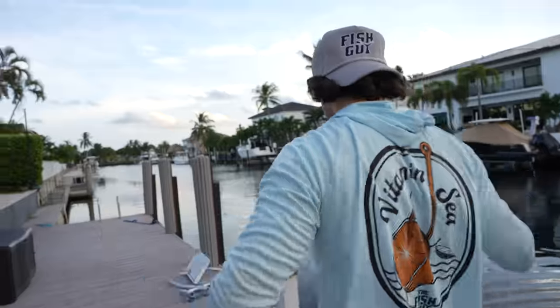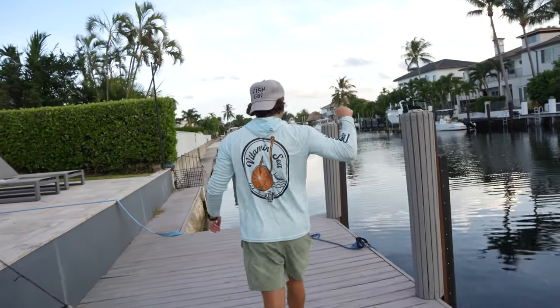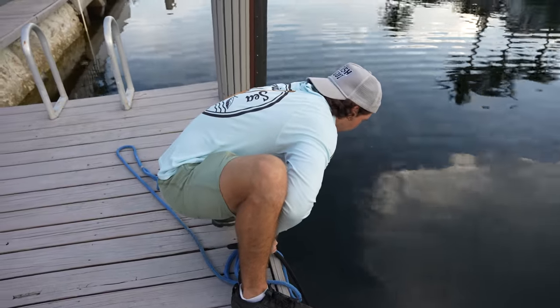Now we're onto the chicken. It's KFC at this house. There may or may not be a crab in here. I think there might be a crab in there. I'm not 100% confident though. Can you see in the water? No crab.